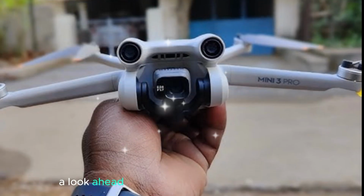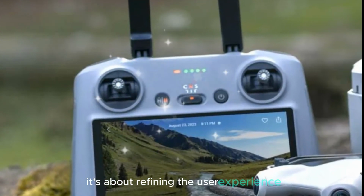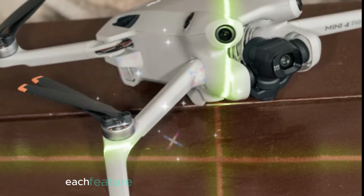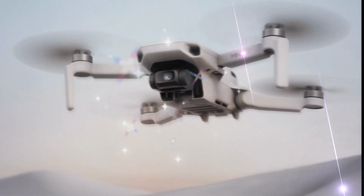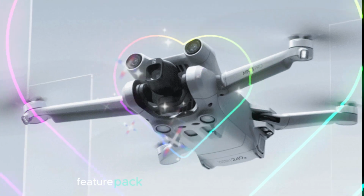A look ahead, what this means for DJI enthusiasts. The Mini 5 Pro is not just about incremental upgrades, it's about refining the user experience. Whether it's the improved camera, advanced AI tracking, or enhanced connectivity, each feature aims to make aerial photography more accessible and enjoyable. This drone will likely appeal to a broad audience, from beginners to professionals seeking a lightweight, feature-packed device.